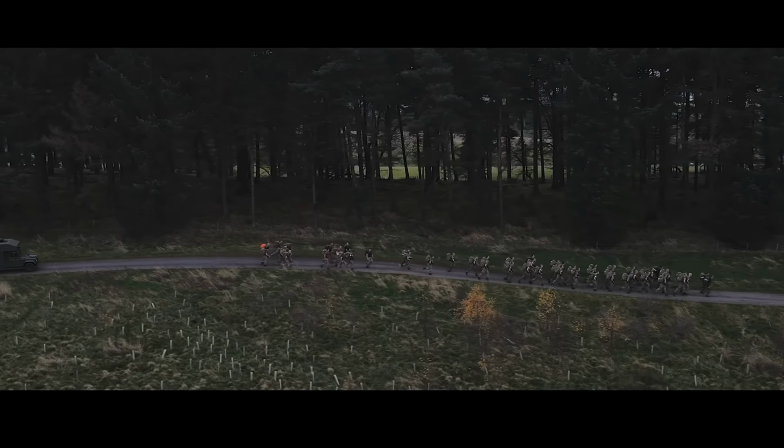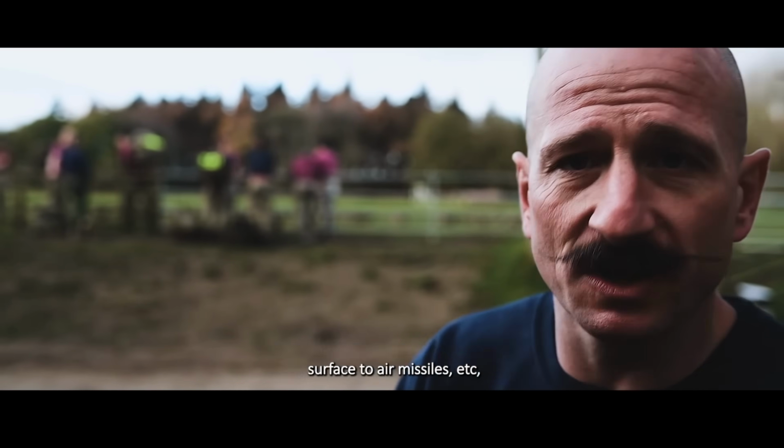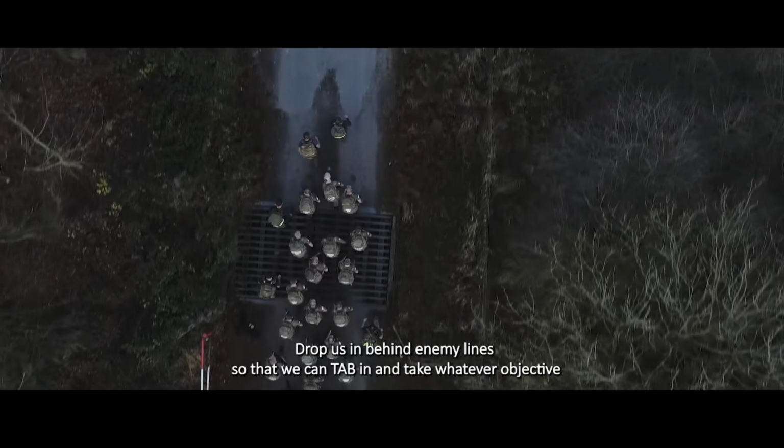10 man represents the safety distance between parachuting in from the modern day air defence, safest to air missiles, etc. Drop us in behind enemy lines so that we can tap in, take whatever objective.